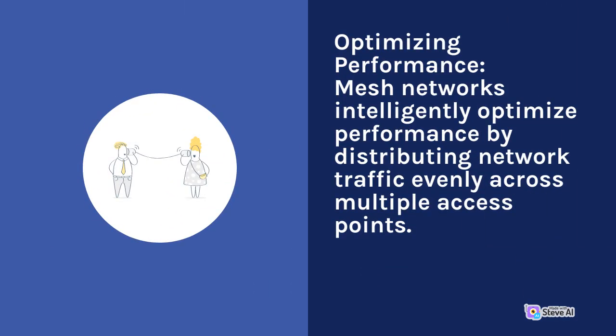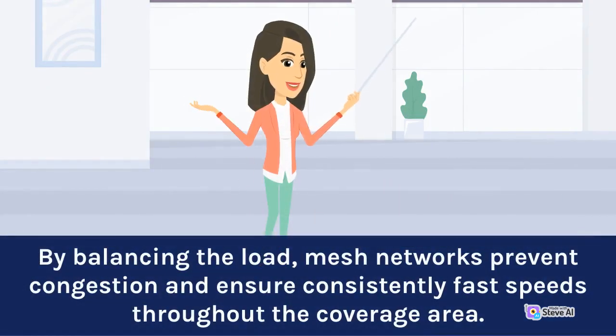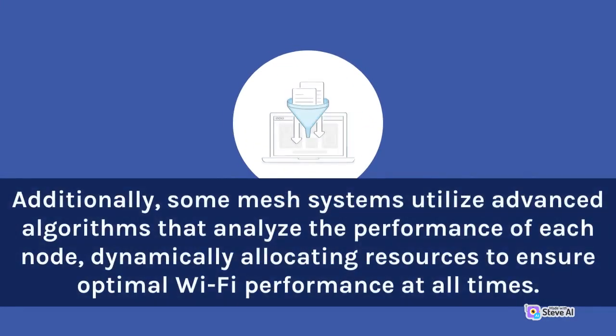Optimizing performance. Mesh networks intelligently optimize performance by distributing network traffic evenly across multiple access points. By balancing the load, mesh networks prevent congestion and ensure consistently fast speeds throughout the coverage area. Additionally, some mesh systems utilize advanced algorithms that analyze the performance of each node, dynamically allocating resources to ensure optimal Wi-Fi performance at all times.